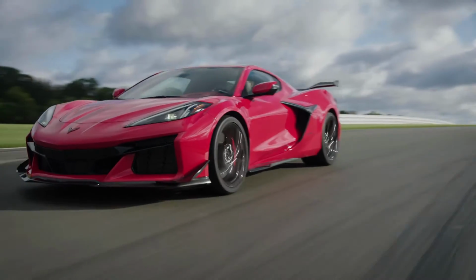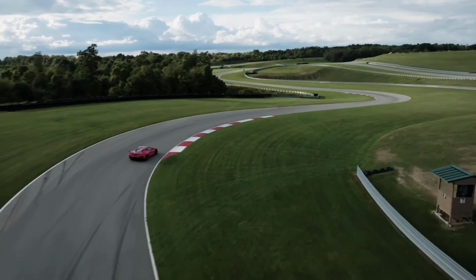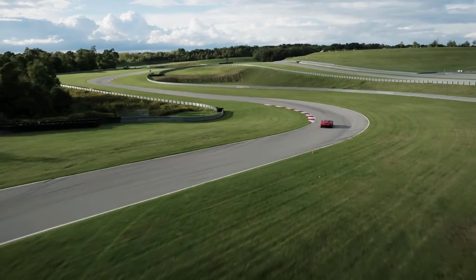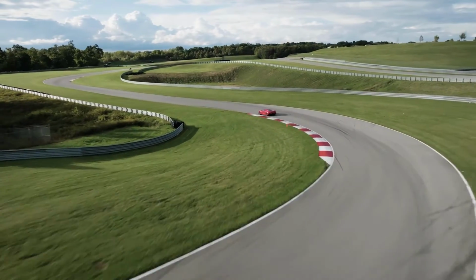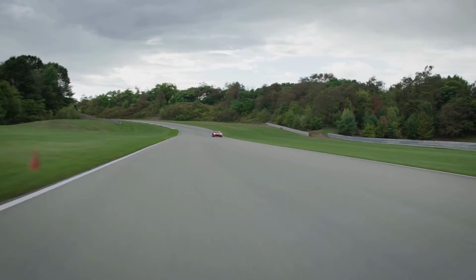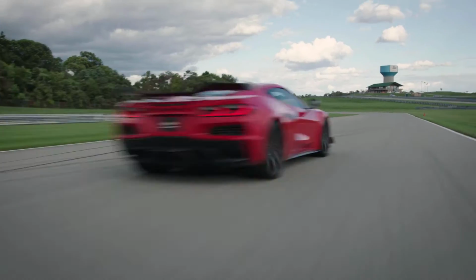We have some super exciting and awesome news about the C8 Z06 today. Today is finally the day that you can build, configure, and price your C8 Z06 that you can't actually order, but at least you can now finally dream with some good visuals and pricing.